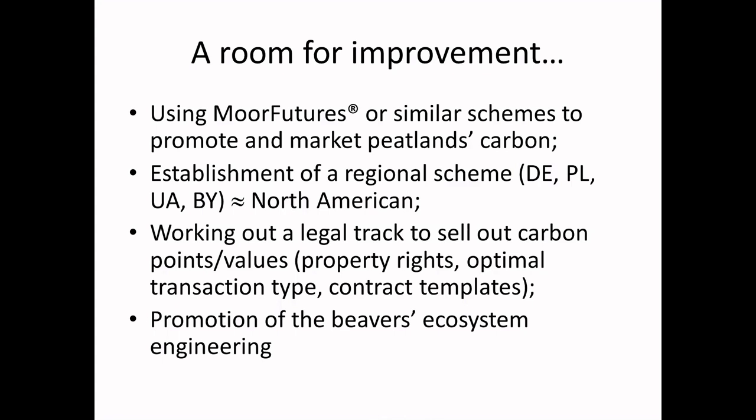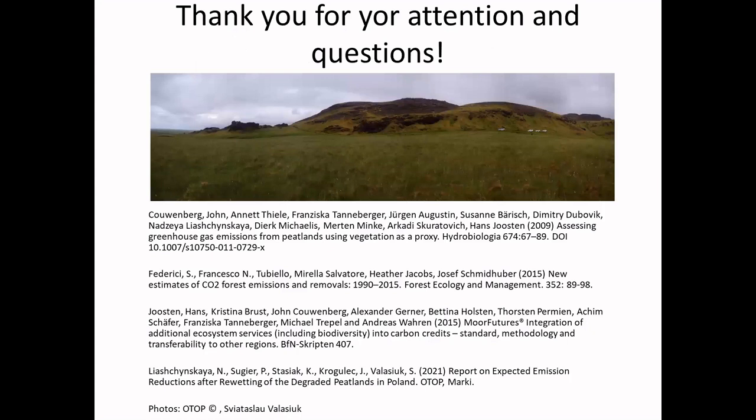And one important thing, which I have underlined again, is that some legal track should be worked out in order to sell carbon points or values or whatever, in order to rule out some negative consequences when, for instance, the landowner suddenly wakes up and says, wait, this is mine. And as the main conclusion, promotion of biodiversity system engineering is very important. So thank you very much for your attention, and maybe there will be some questions I would try to answer.